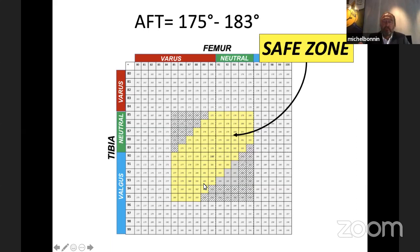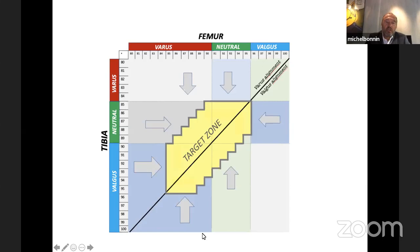So if you have a patient whose native constitutional alignment is in the safe zone, we just reproduce it with the prosthesis. We don't change anything. We just reproduce the alignment of the patient. But if the patient is very far from here, if he has very severe deformity, because we don't want to take risk, we correct a little bit to join the safe zone. And this is our planification matrix.